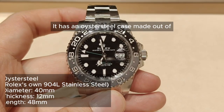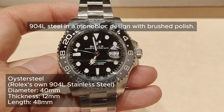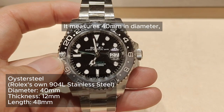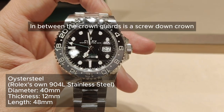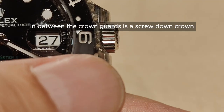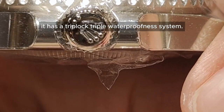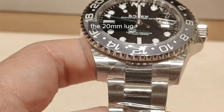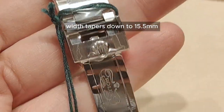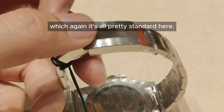It has an Oyster steel case made out of 904L steel in a monobloc design with brushed and polished finish. It measures 40mm in diameter, 12mm thick, and 48mm lug to lug. In between the crown guards is a screw-down crown with the engraved crown and three dots, representing that it has a Triplock triple waterproofness system. The Oyster bracelet sits in between the 20mm lug width, tapers down to 15.5mm, ending with the Oysterclasp. Rolex really do love their Oysters, which again, is all pretty standard here.